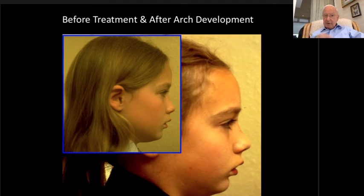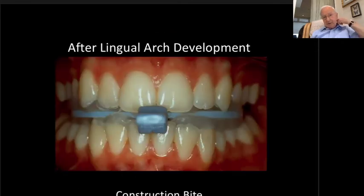The lower lip is rolled forward as we advance the lower incisors. Now we are ready to start the twin block stage. This is the typical construction bite for an overjet of up to 10 millimeters, registered edge to edge on the incisors with 2 millimeters interincisal space.